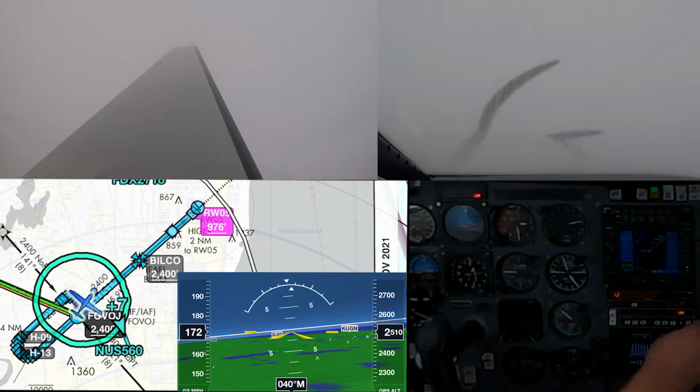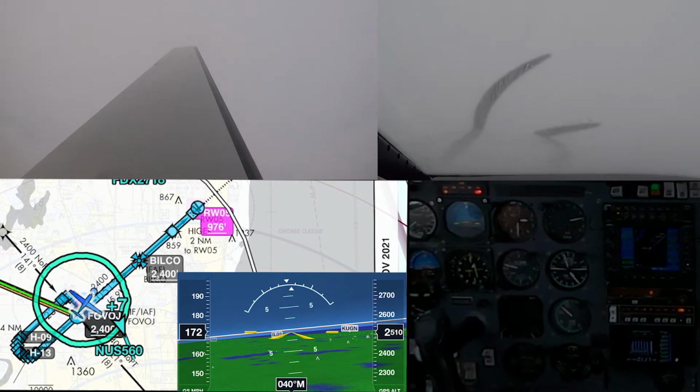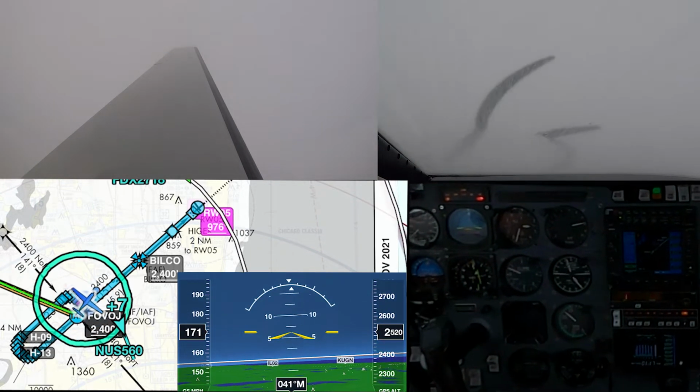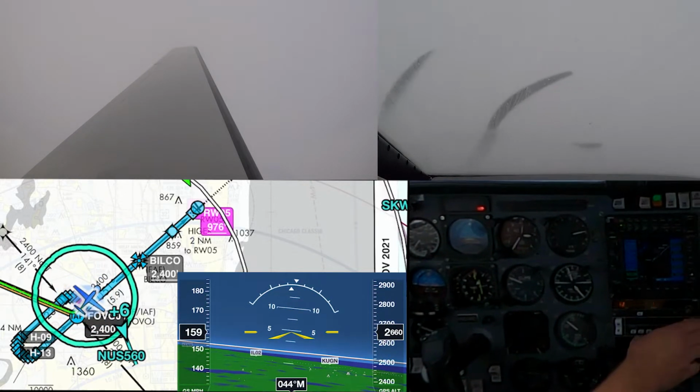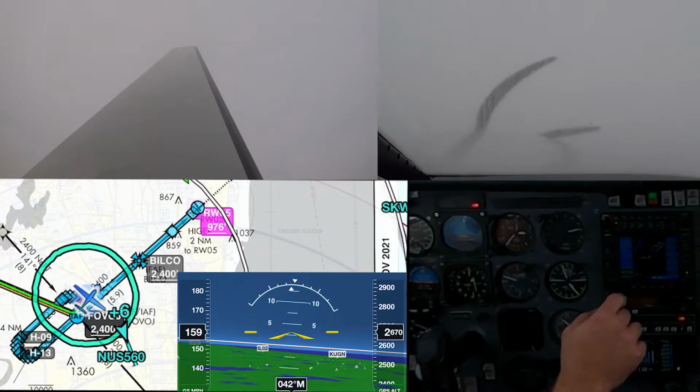Number 99 Delta, contact Waukegan Tower, 120.05. 120.05, 99 Delta, good day. Jet speed 979, descend and maintain 4,000.